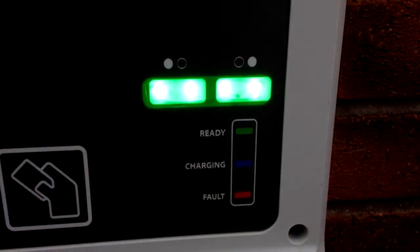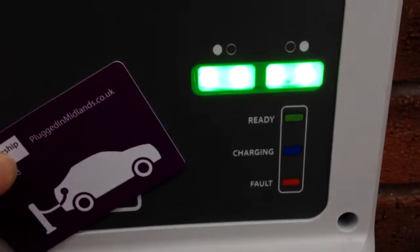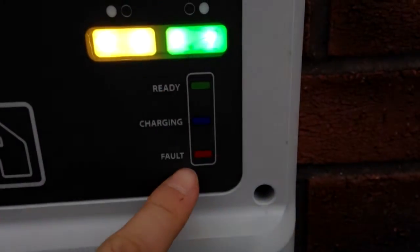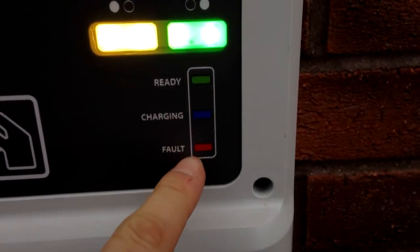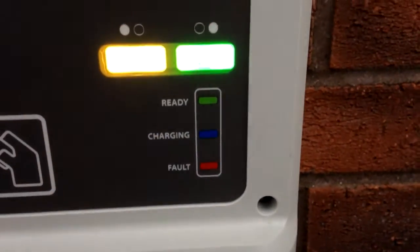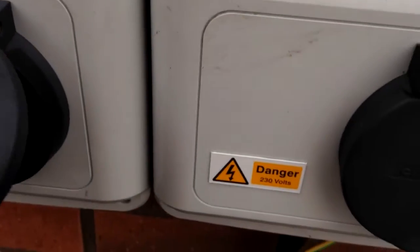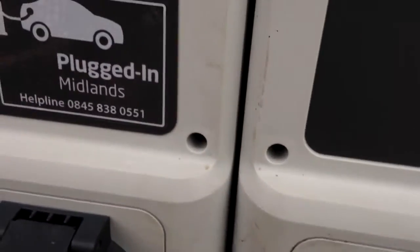I don't know why that is. So I'll show my card again. That's gone yellow, which on this guide, I presume it's a guide rather than actual lights, there's no yellow. So I don't know what that's all about. Green, blue and red. Yellow and red so far. So let's try the other charging station.